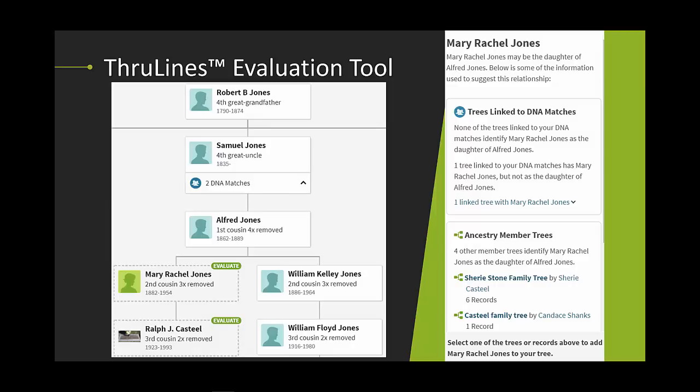And so what we're looking at is what information Ancestry has found that we think substantiates the relationship of Mary as the daughter of Alfred. And so you're going to see one or more of 3 things in this side panel. You're going to see records.